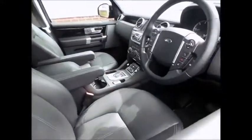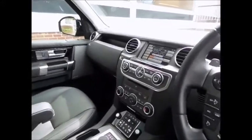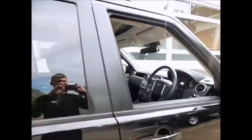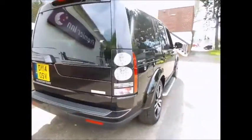Sturgess Land Rover are pleased to bring you this excellent example of this Range Rover Evoque 2.2 SD4 Pure. This particular vehicle benefits from optional extras over and above the factory specification, including a fixed panoramic sunroof and 20-inch alloy wheels.